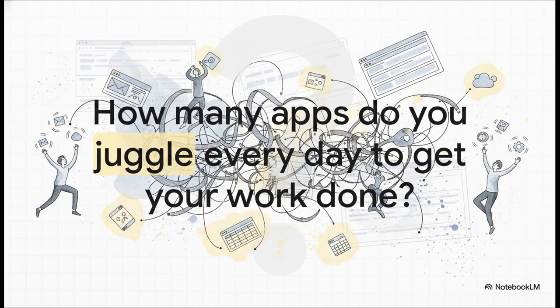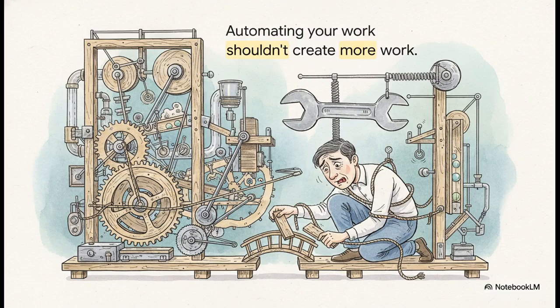No, seriously. Take a second and think about it. How many tabs do you have open right now? If you're anything like me, the answer is way too many. We've all become these expert digital jugglers, but let's be honest, it's exhausting, and it is just deeply inefficient. And here's the absolute heart of the issue. Automation was supposed to free us up to do more creative, important work. But way too often, setting up these complicated workflows feels like you have to learn a new programming language. You're just trading one kind of busy work for another. It kind of defeats the whole purpose, doesn't it?